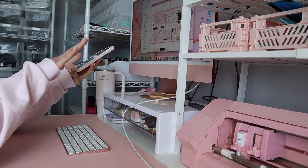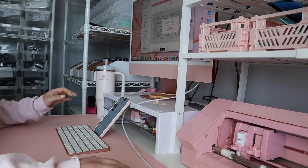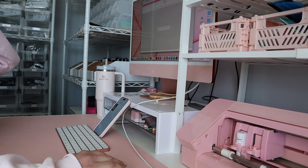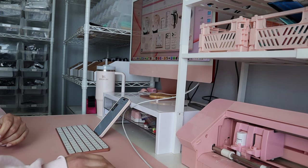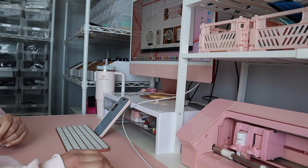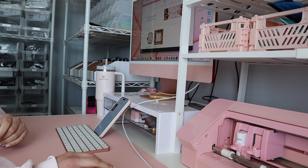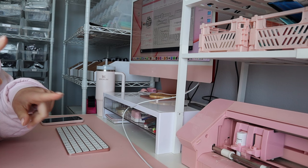It is now 11. The collection is already launched. And let me just make sure that it looks good on the website. Okay, so it looks like everything is here. Okay, looks good. So the launch is now live and I'm gonna show you the collection right now.